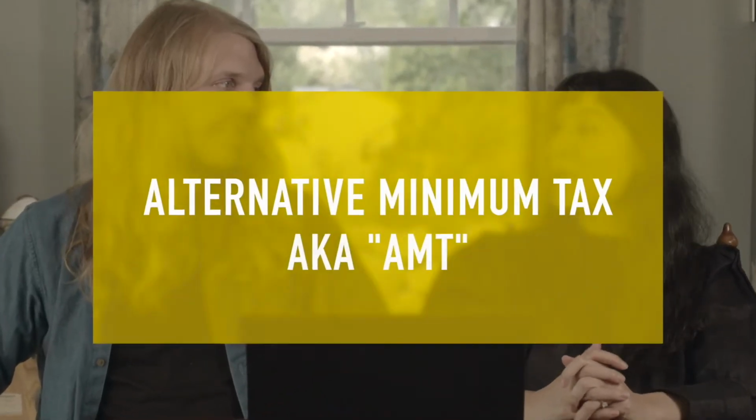AMT, or the alternative minimum tax, or as we like to call it, the awesome money taker. I am amped for this discussion. To explain the alternative minimum tax, the AMT, to you guys today. As if taxes weren't complicated enough, we all are exposed to the AMT. Everyone is. We all pay a regular tax, but if that tax isn't high enough, then the alternative tax that is calculated in the background, if that minimum, after its calculations, exceeds our regular tax, then we need to pay it.